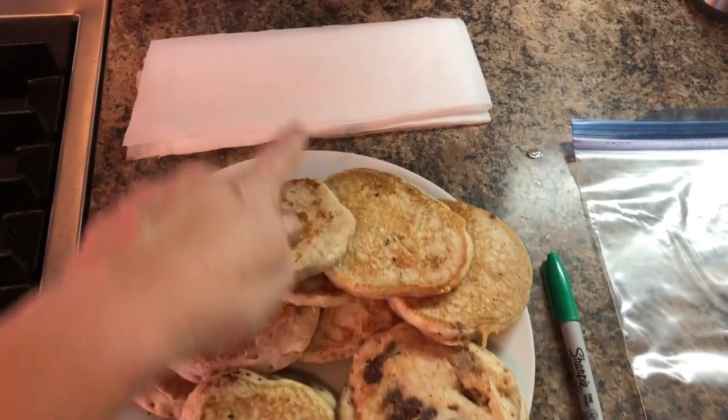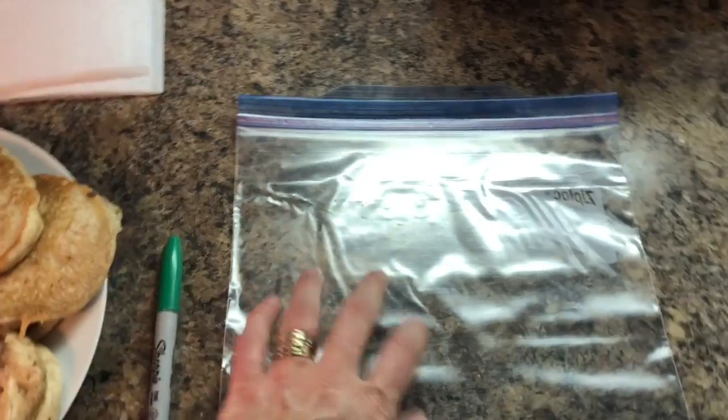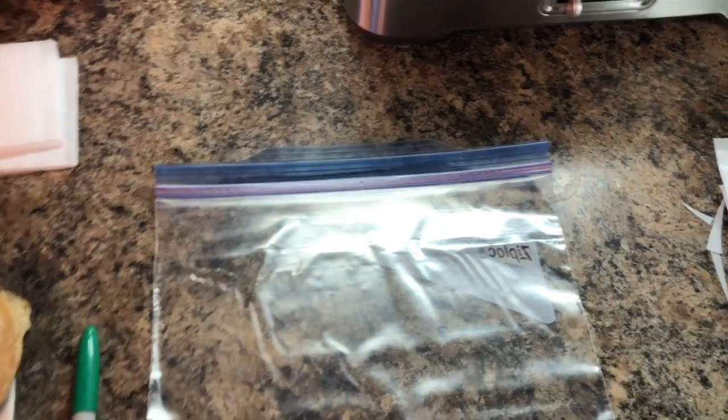Now I'm gonna package them by putting parchment paper in between and a Ziploc bag, put a label on it and put them in the freezer.